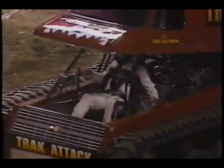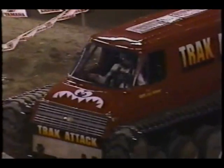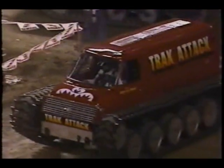That's light. Now, there's a shot of Ernie. Look at the cage around him. He's got a complete roll cage. Ernie Brookins is an old race car driver. He has run almost every kind of vehicle you've ever seen.